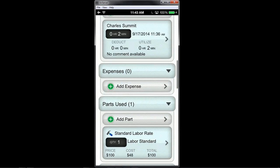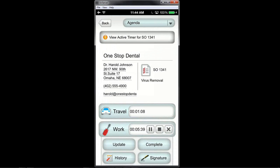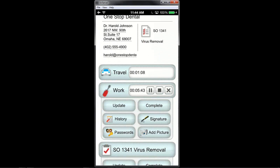So that's the service order detail view. As you can see, everything that you would normally need as a technician to do your job is found within that section. It's almost like we took Tigerpaw and we just put it into a mobile format, and you know what? That's exactly what we did.